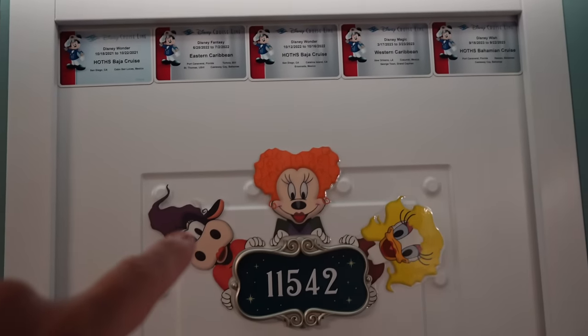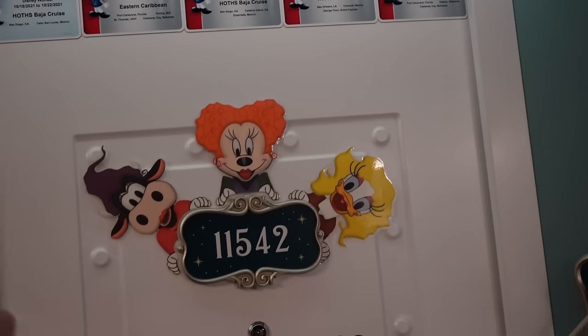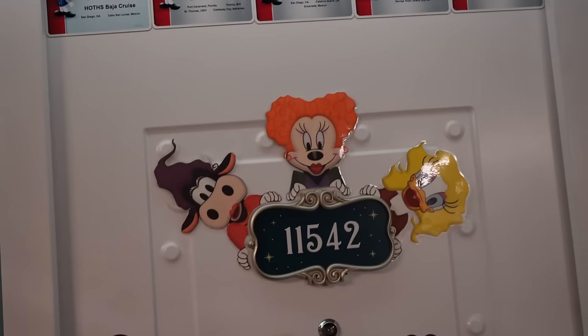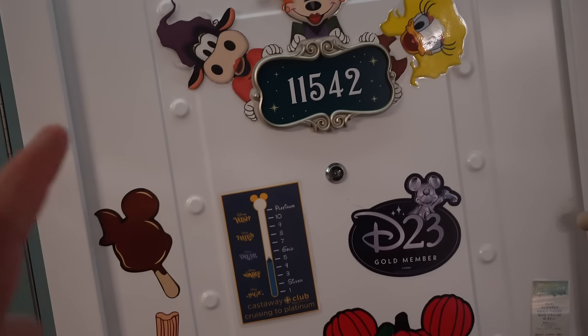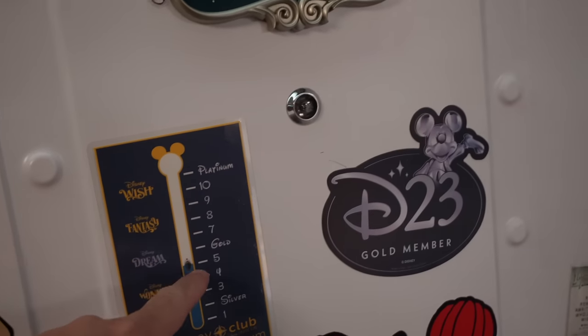I also made these magnets here of the Sanderson sisters to fit around the Disney Wish stateroom door number, because it's a different design. All the other ships have a round porthole looking thing. This is a different looking design. Cruising to Platinum, although now it should say Pearl, but I don't think we're ever going to get to Pearl, honestly. But we have each of the ships checked off except the Dream, and this is our fifth cruise.